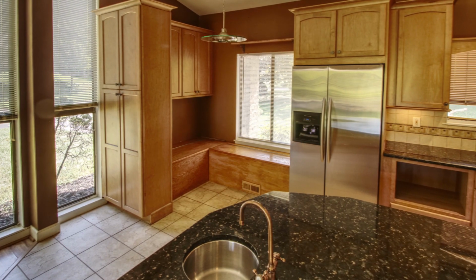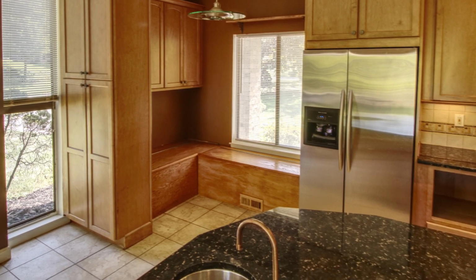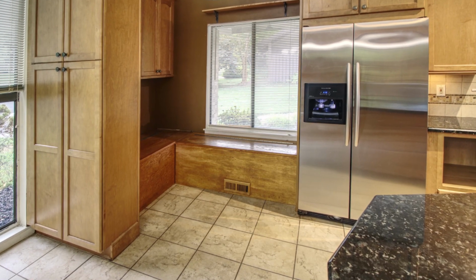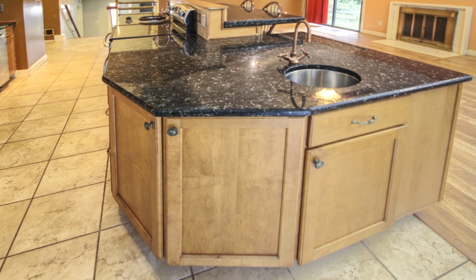And be sure to check out the breakfast bar with the banquette seating, plus the large pantry and tons of KitchenAid cabinet storage. And there is storage under the breakfast bar and banquettes. There is also room for a dining table and chairs, a large bar, with extra sink and so much more.